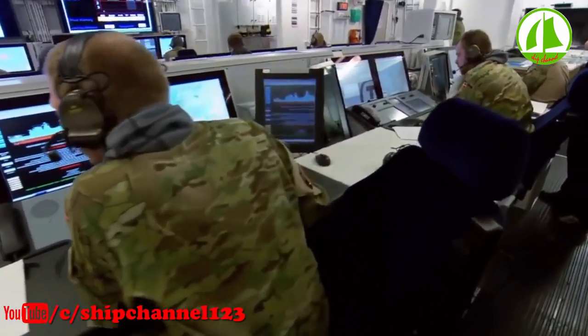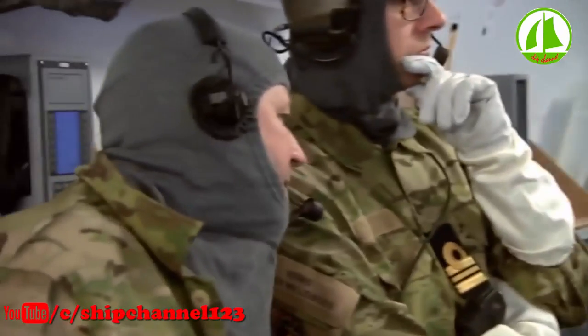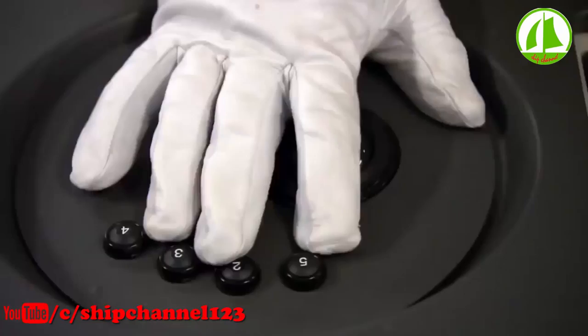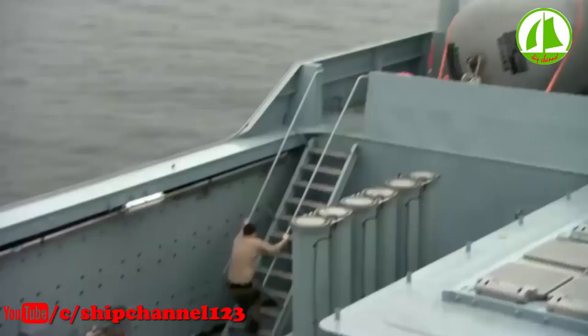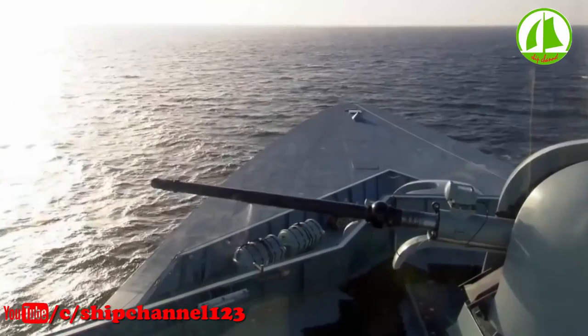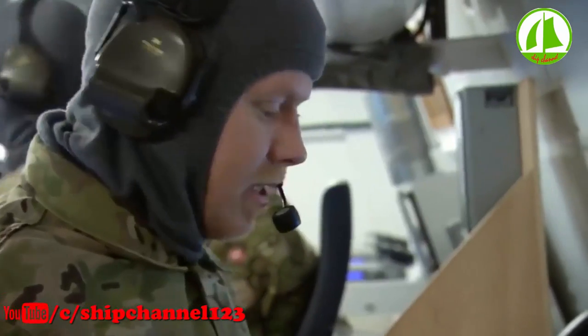We are talking to them, telling them not to enter the zone which we are protecting. My biggest concern is that they fire their missiles before I am able to react. So that's why my finger is on the trigger. But there is a problem with one of those triggers. The 76mm gun on the foredeck of the ship has failed.